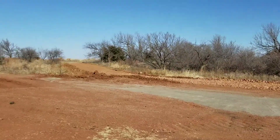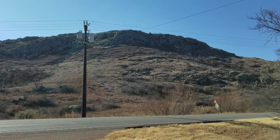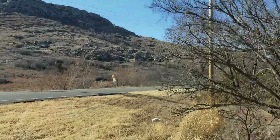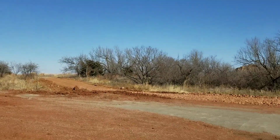Alright, so I found me a parking spot just across the road from the actual mountain itself. There's really no parking lots or anything here. Hope I don't get a ticket. It doesn't say you can't park here, so.